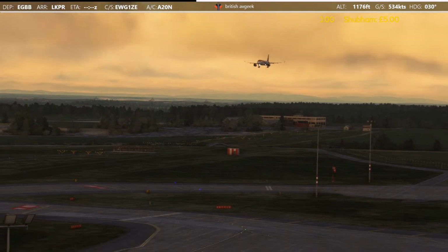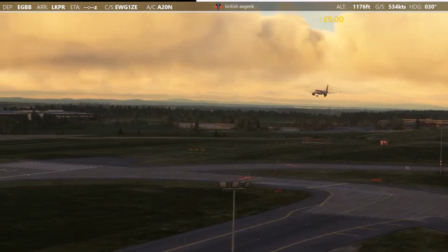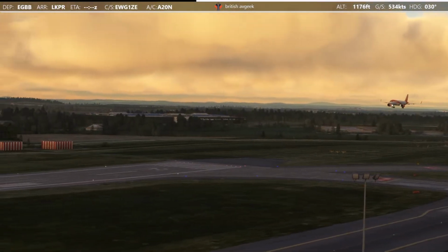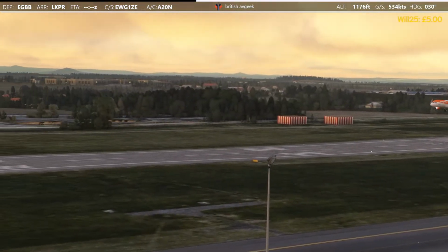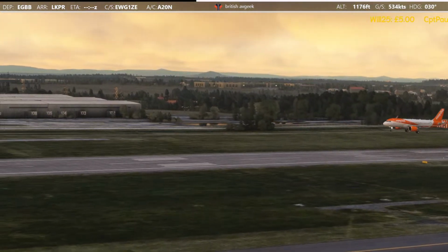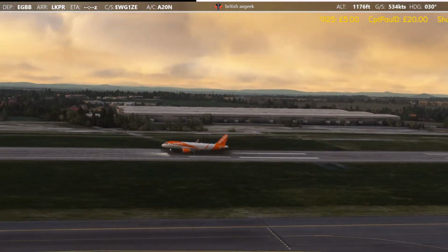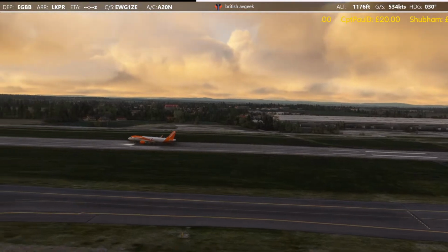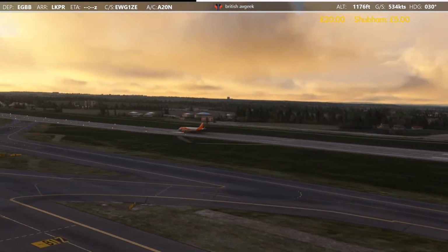VATSIM velocity staying smooth. Oh look, little bridge. Mind and check the hydraulics, Jurassic. Thank you, thank you, thank you. So we'll do a replay of our touchdown. Oh, that's so smooth. VATSIM velocity is great, isn't it?